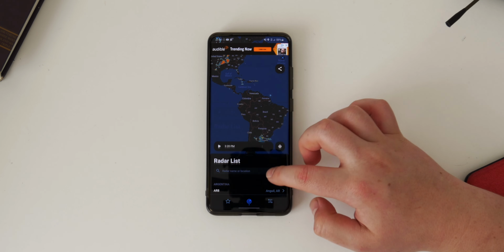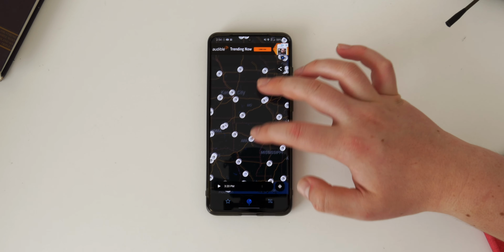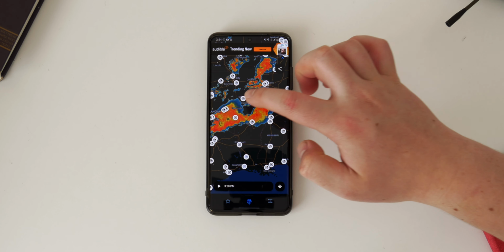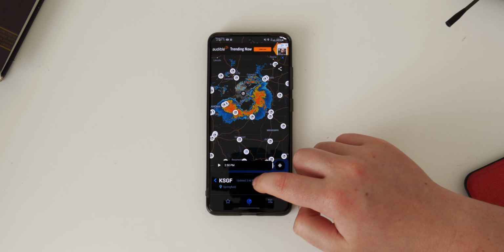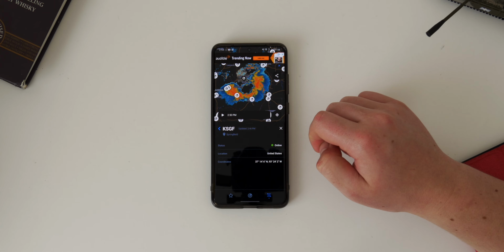You can go into this radar section, which is the middle tab, and you can see all the radar locations across pretty much everywhere in the world. And you can actually live see the cloud shape, formation, and also where it's pretty bad within the cloud, so you can see like a heat map of the cloud as well.